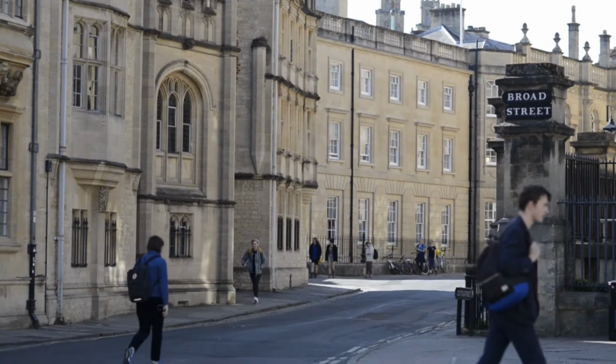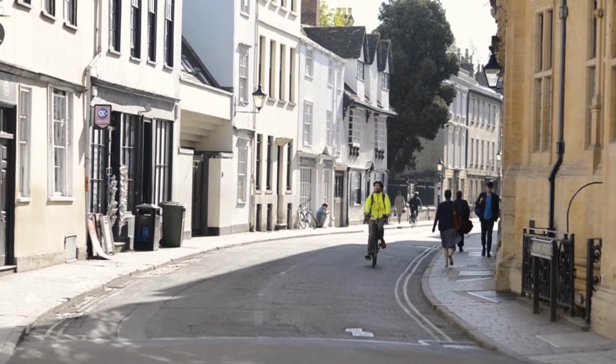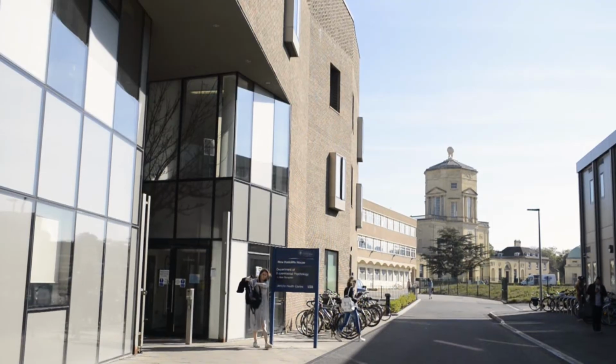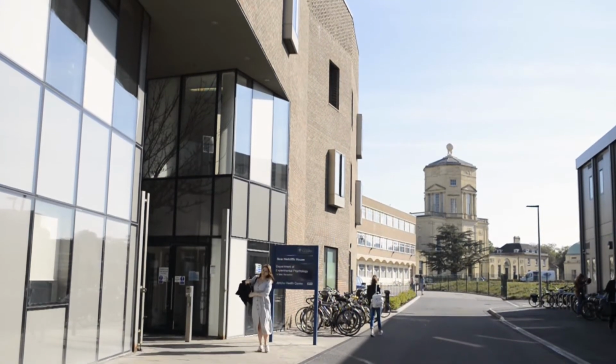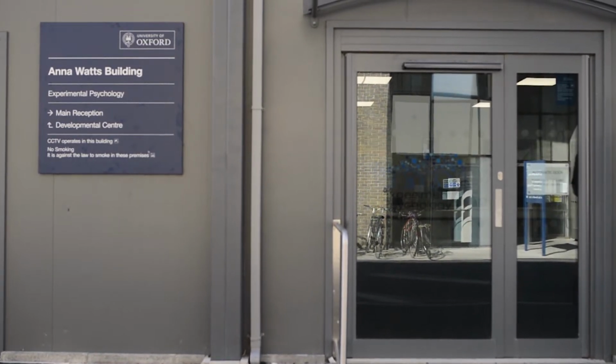The lab itself is interested in the role of emotions in both interpersonal and intergroup settings. So anywhere that you have a relation between two people, we're interested in the role of emotions in those relationships. Emotions are often considered quite private states, but actually they are things that can affect others and also be affected by others, and we're interested in understanding those processes.